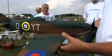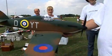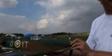I know we've been on a Pacific theme, but this is a fine example of a Battle of Britain Hurricane, as run by the RAF. And I don't know what the squadron code is, but this is interesting. This isn't a petrol engine, this is an electric engine model.